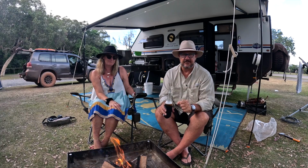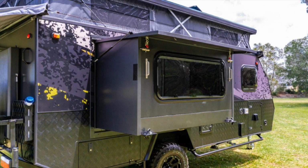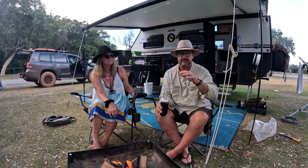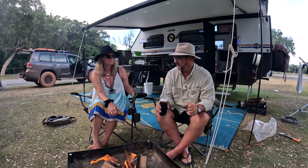If you don't understand what we mean, these pictures are of typical hybrids. What you're seeing now is where they fold out to the side or they fold out to the rear. You've got to undo all of that when you get there, do the pop top, undo that, fold the bed out, and that's where the hybrid market is.